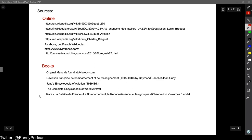Also, big shout out to a library in France. They were able to get me a bunch of these magazines for La Bataille de France, which have a lot of information and a lot of anecdotal stories and memoirs from French pilots. So if you're interested in that sort of thing, I cannot recommend the Icare series highly enough.